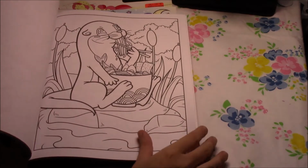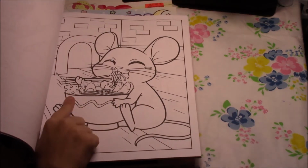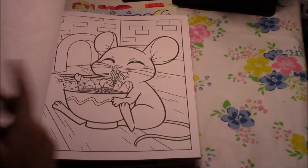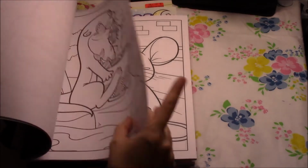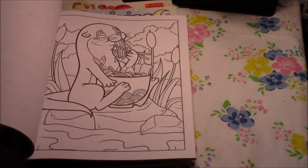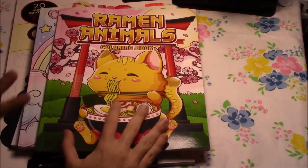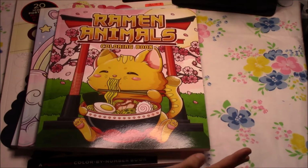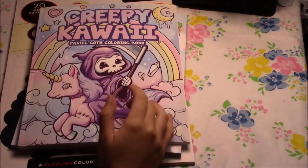But as soon as I saw this book on Misa's channel, I knew I had to go get it. Look, the little mouse has cheese in his bowl. Isn't that super cute? The bowls of ramen are tailored toward the specific animal. If we look at the page before it, there's an otter, and he's eating fish in his. I knew I had to have this book, and I'm thrilled to have it. Can't wait to see what this artist does, assuming it is an artist. It could be a brand, but I think Louisa May is an artist and not a publishing company.